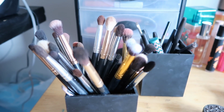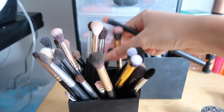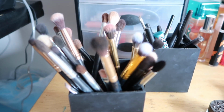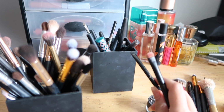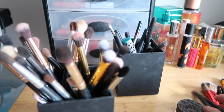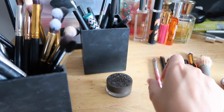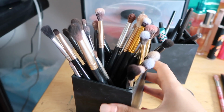As far as eye brushes go, I did a declutter of this semi-recently, but I still feel like there are a few that I can maybe get rid of that I'm just not using anymore. Like these two dense flat shader brushes, I'd rather just use my fingers. I think this brush is from Forever 21. I used to use it ages ago, but I haven't used it recently. All right, I think that's it for eye brushes.